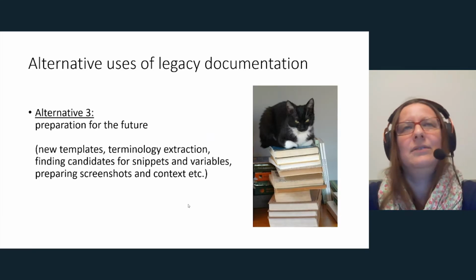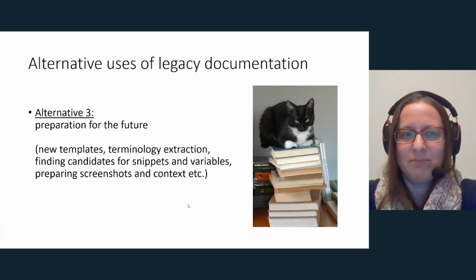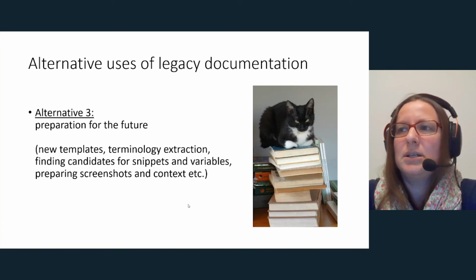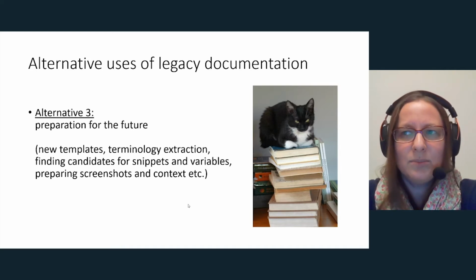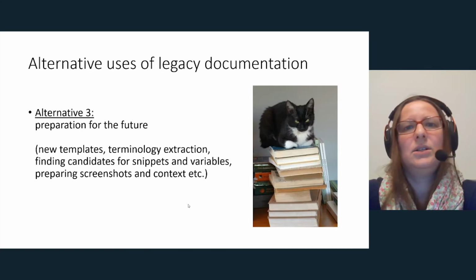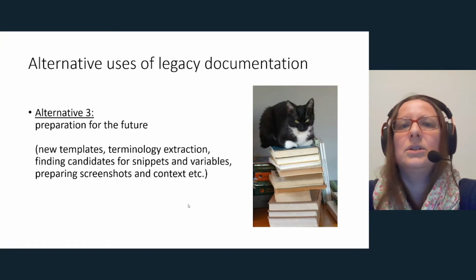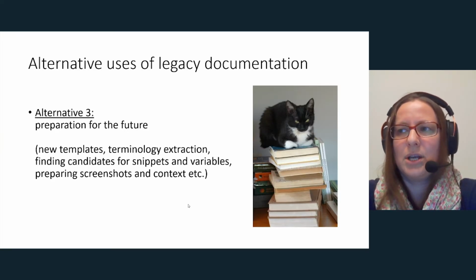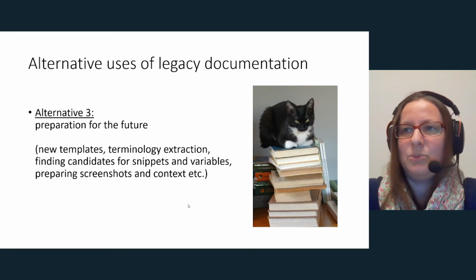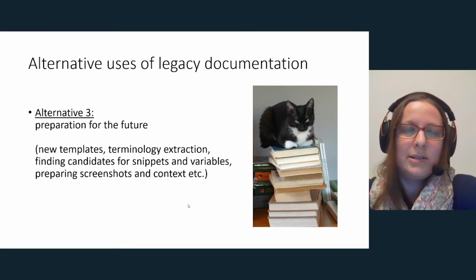Now, the third alternative, when you have really so much time, is to prepare for the future. Usually, legacy content is a great thing to prepare your future documents as they should be. For instance, you can see whether there are some repetitive documents or some patterns, and you can create new templates. You can proceed to terminology extraction, which can be really useful for your writers, for other people in the team, department, or company, for the support team, and for the users, readers, for the audience.